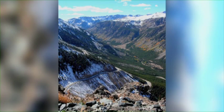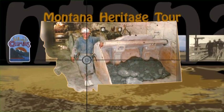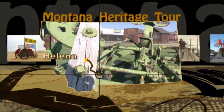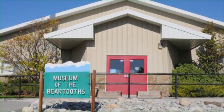Following our visit to Red Lodge, we stayed in pursuit of hard rock mining themes and discovered a rich lode at the Museum of the Beartooths in Columbus. Penny Redley is the executive director at the museum. She told us about a Norwegian family who played a large role in the development of the local area and also introduced us to a notable artist and her work.